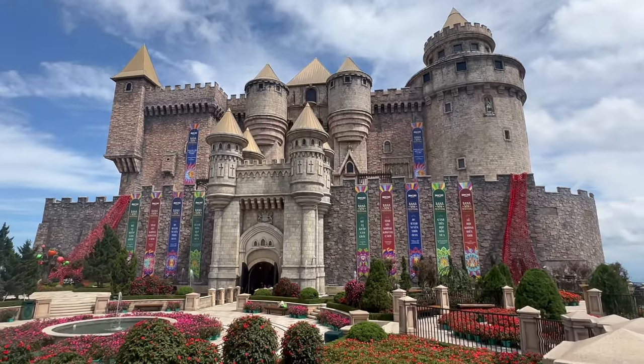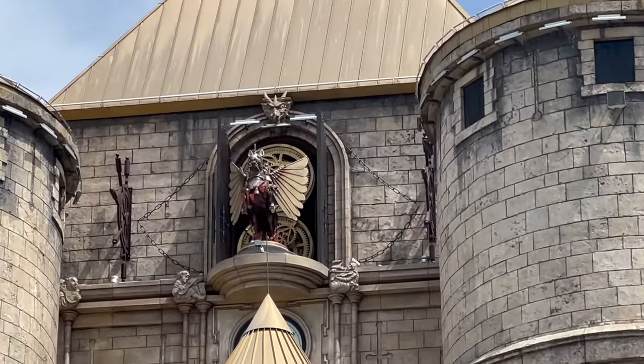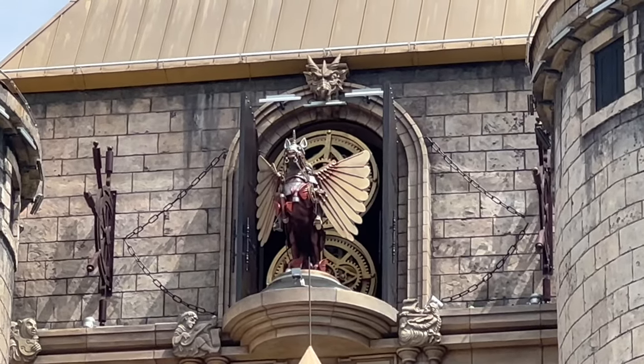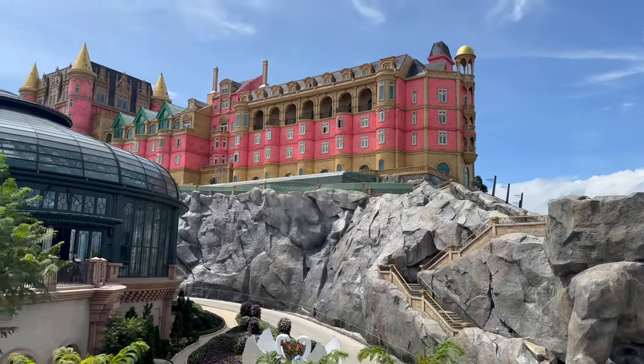I realize the irony of standing here in front of a Western-style castle in the middle of Vietnam. By the looks of the clock at the top of the hour, maybe we're in Switzerland or in Prague with its astronomical clock. That looks like Atlas holding the weight of Bana Hills on his back.